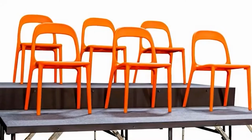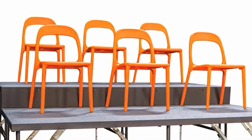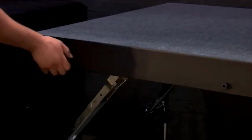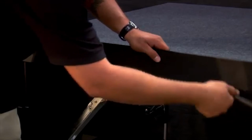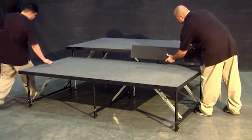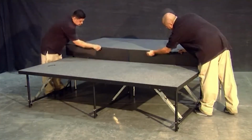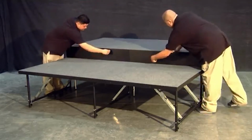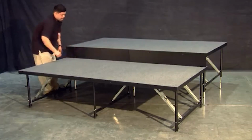Chair stops provide added safety for performers by preventing the chair legs from slipping off the edge of the stage platform. Ascending chair stops are used on top of stage platforms and in between platforms. To install chair stops completely, set up your stage first. Next, orient your chair stops to the right side up and align them with your panels. Use our Allen key to secure the chair stop to the platform with the provided bolts. And it's as simple as that.